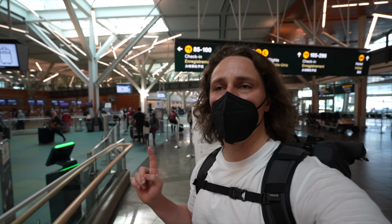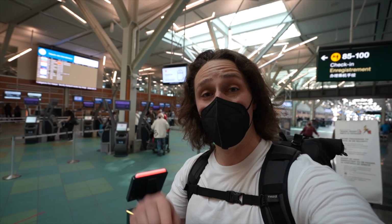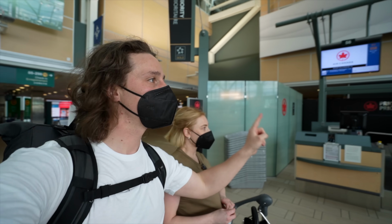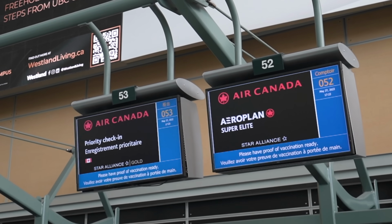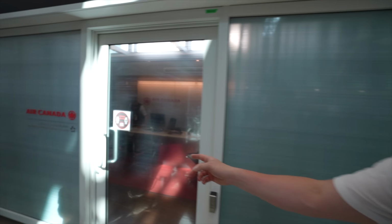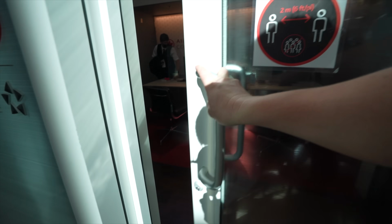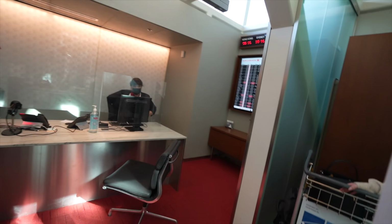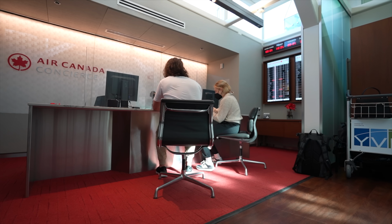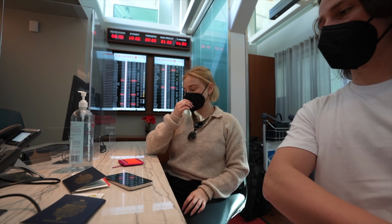This is the check-in for Air Canada for our flight, but we check in over here. This is where we check in. Separate. Oh my gosh, it says priority, priority, priority, super elite. In fact, we get invited to sit down while we check in. We're actually checking in here. Look at this. This is by far my most relaxing check-in experience.